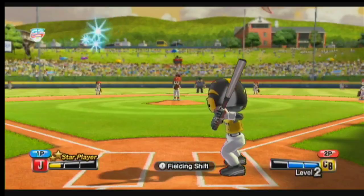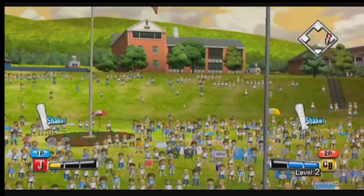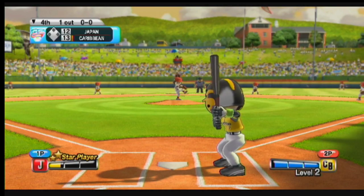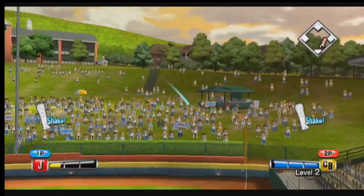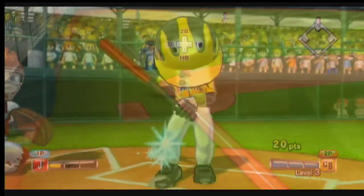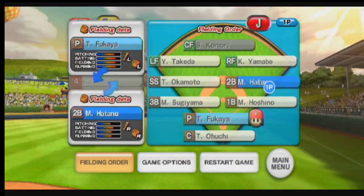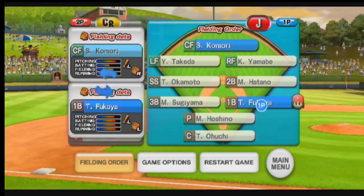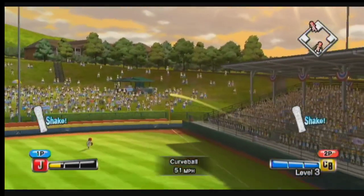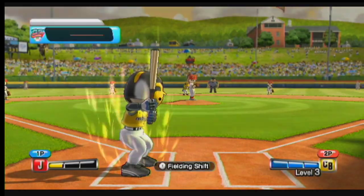Now batting, second baseman, number 6. That ball is gone. Now batting, first baseman, number 7. Oh, that's a frozen rope. Now the first baseman. Now batting, shortstop, number 11. Play. Two down. Now batting, left fielder, number 10.